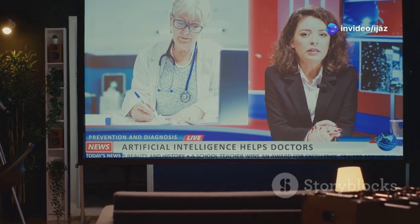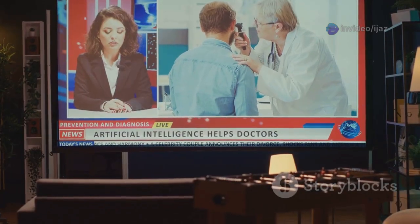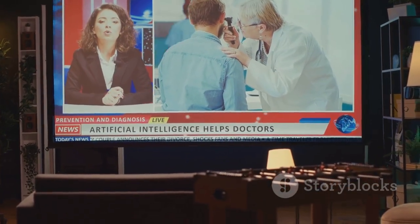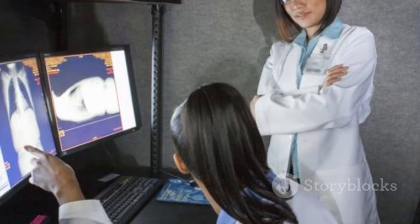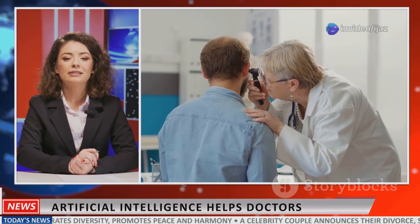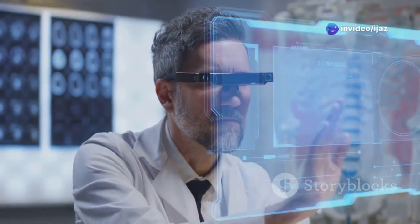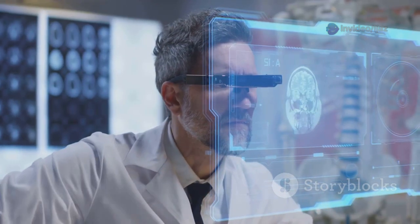AI algorithms are being trained to analyze X-ray images. They can learn to identify subtle patterns and abnormalities. Sometimes these are things the human eye might miss. AI can flag suspicious areas for radiologists to review. This can lead to earlier and more accurate diagnoses. Imagine AI as a super-powered assistant for medical professionals.